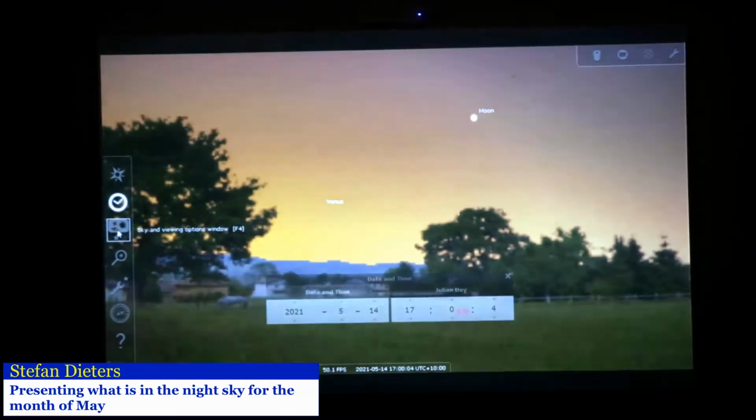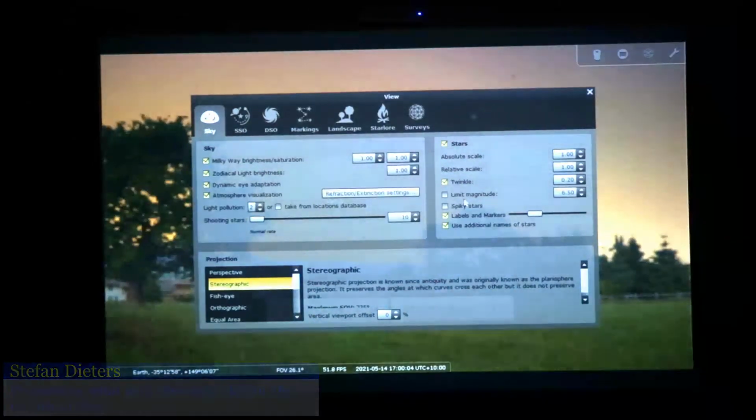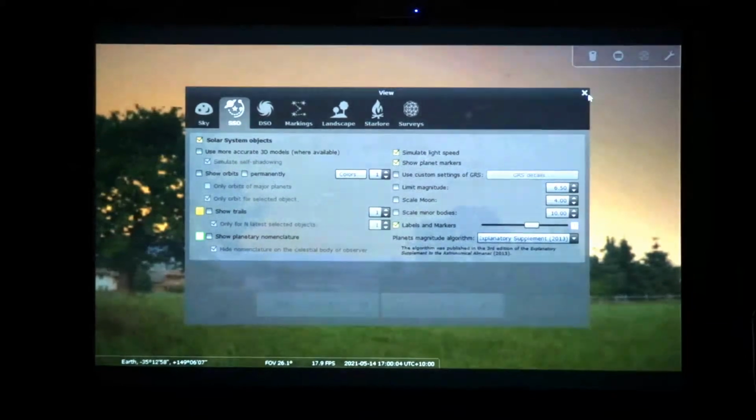And couples. So there's various settings you've got. Solar system objects, show some markers, put more labels on.